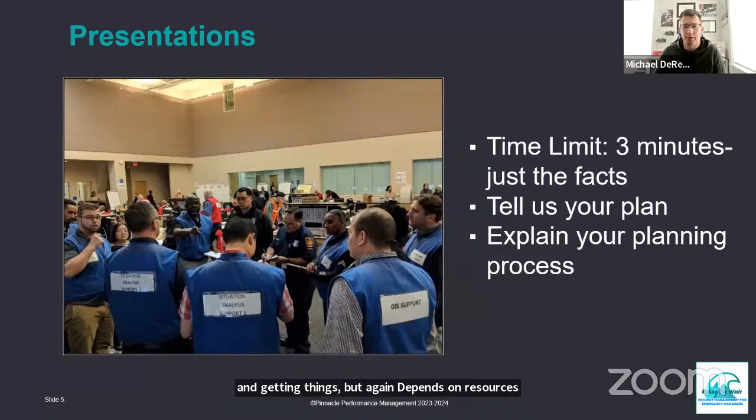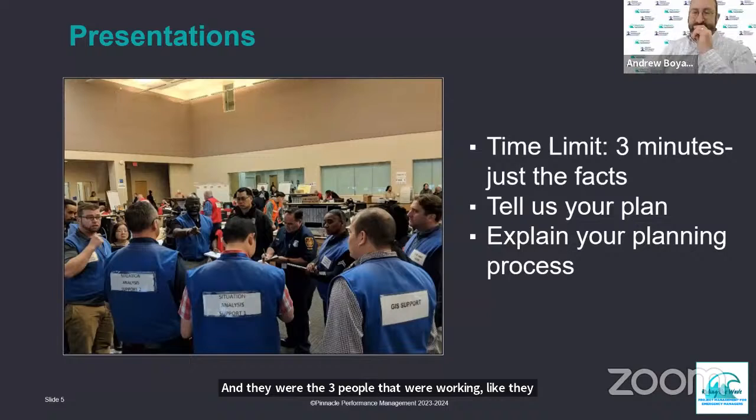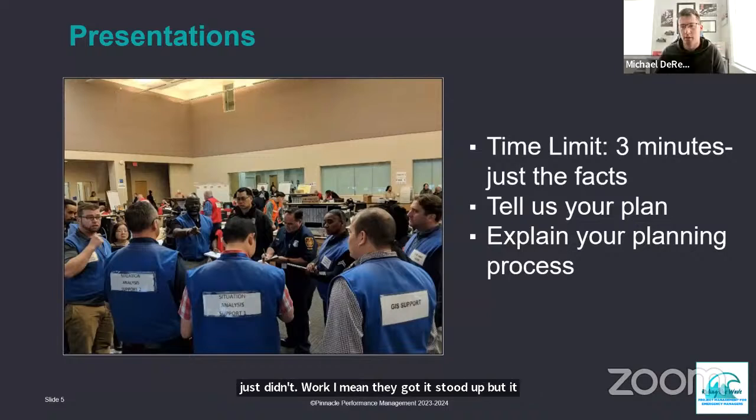I've deployed people down to Louisiana during Hurricane Ida, and they weren't the only shelter operating. So when they got down there, they had almost no resources with a COVID wing and a non-COVID wing, and they were the 3 people that were working. Like, it just didn't work. I mean, they got it stood up, but it was not the easiest task in the world. So yep, people are going to make it work. Your professional staff are going to get it done. It's just, what are they going to have to do to get to that point? Yep.